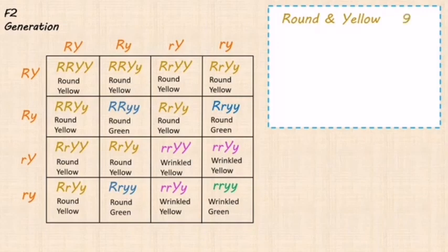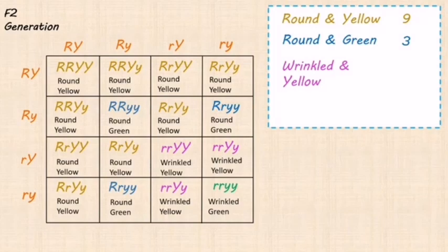And here, how many different types of plants are produced? The plants having capital R and capital Y show round and yellow colored seeds. Those having capital R and small y show round and green colored seeds. Those with small r and capital Y show wrinkled and yellow colored seeds. And those with small r and small y show wrinkled and green colored seeds, which are the recessive characters.